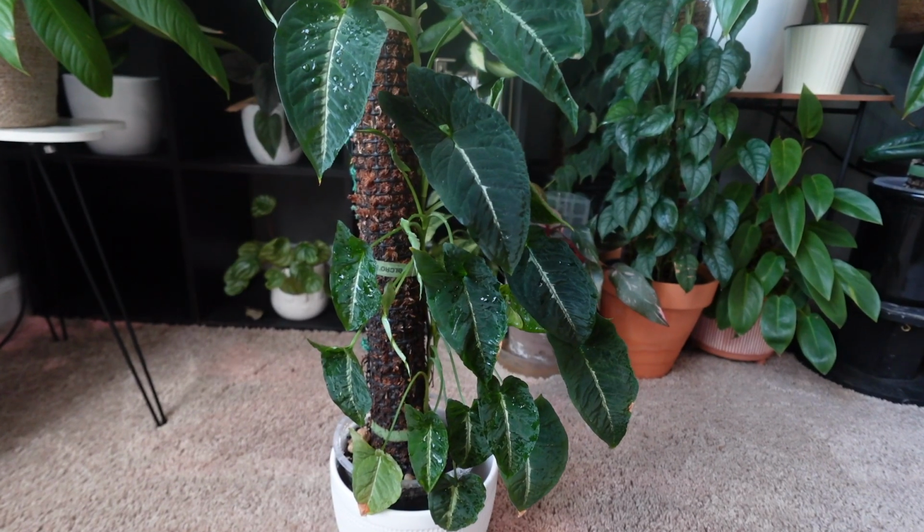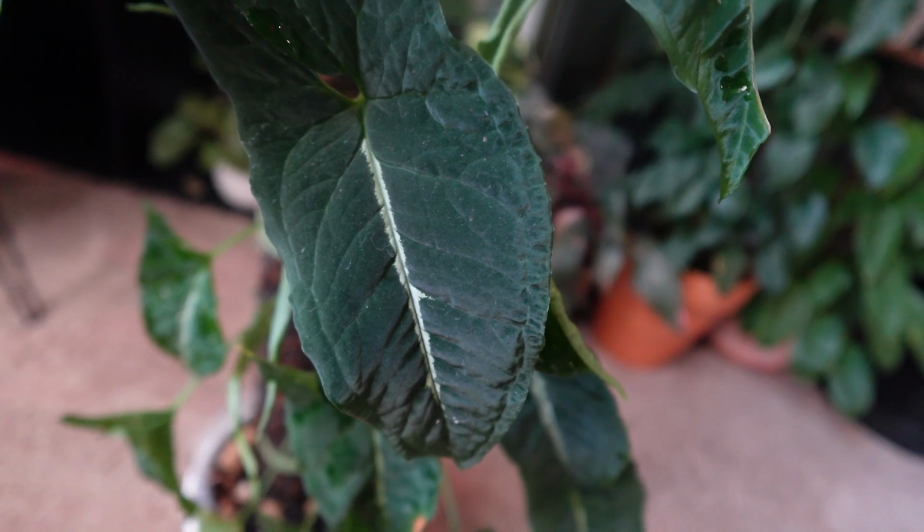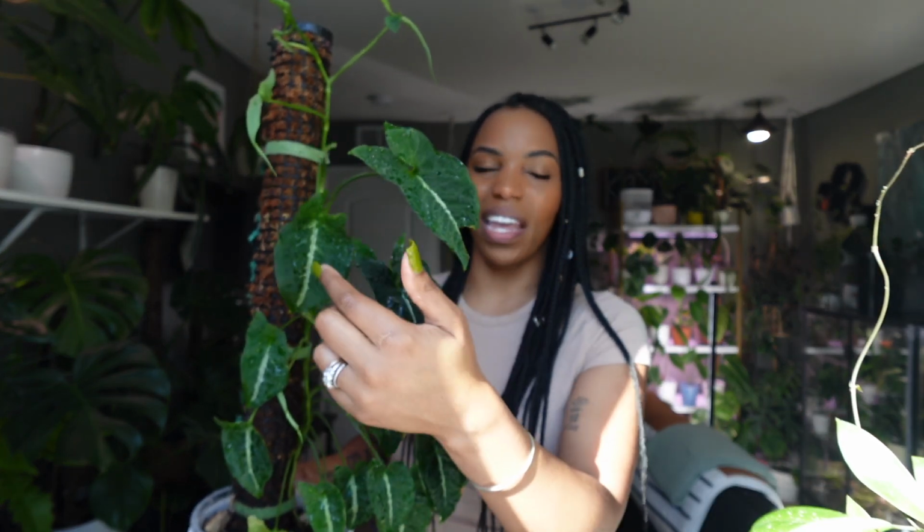This is my Syngonium Wendlandii, and it's one of the fastest Syngoniums that I have in my collection right now, but this one is my favorite Syngonium because the leaves are so dark and velvety. It's low maintenance, and then it has that veining that I like down the middle, and I love the climbing growth pattern of it. And like I said, she's really thirsty, so I do sometimes forget to water her, but she doesn't fuss a lot about it. And I'm knocking on wood as I say this, but I haven't ever discovered any pests on her either.